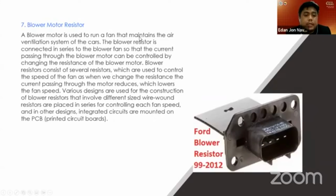Then, next application of resistor is the blower motor resistor. A blower motor is used to run a fan that maintains the air ventilation system of cars. The blower resistor is connected in series to the blower fan so that the current passing through the blower motor can be controlled by changing the resistance. Blower resistor consists of several resistors, which are used to control the speed of the fan. When we change the resistance, the current passing through the motor reduces, which lowers the fan speed.